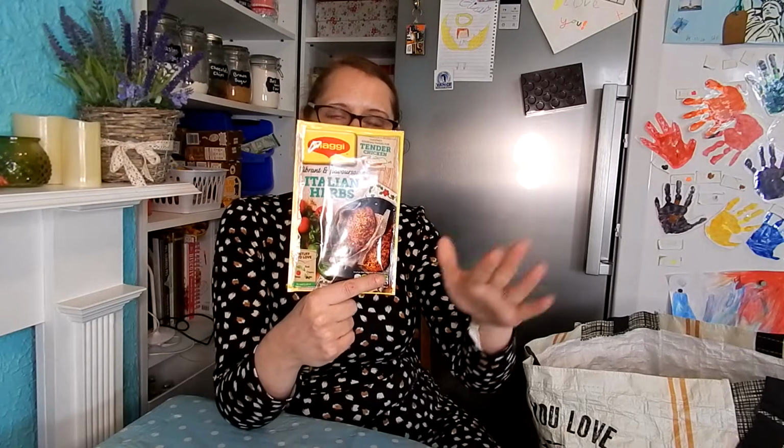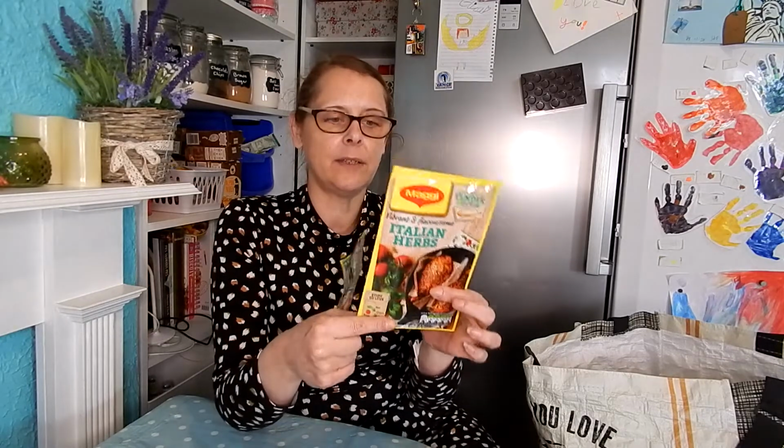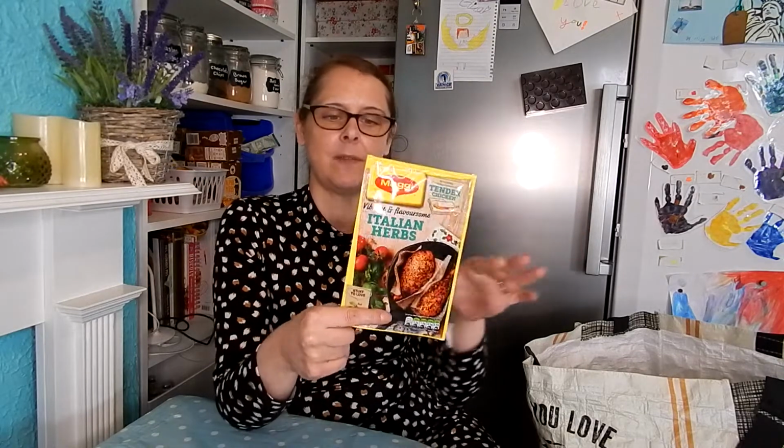So I bought these 2 items. They're the same brand, so I'll do them both together. This one is one of our favourites. It's paper that has all the herbs and spices, and you wrap your chicken breast inside it. We all love this. It does say to do it in the pan, but we actually do it in the oven, and they are so beautiful.